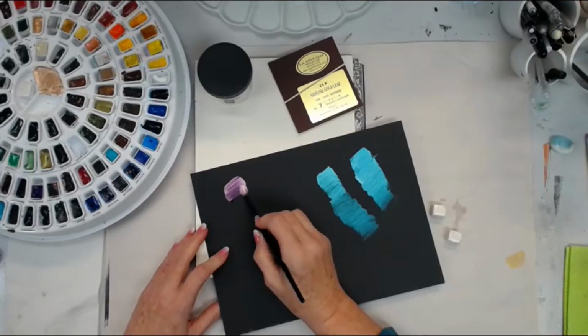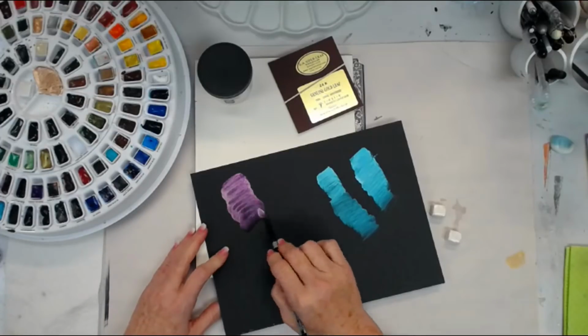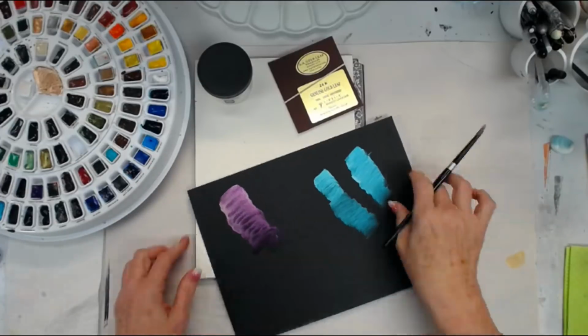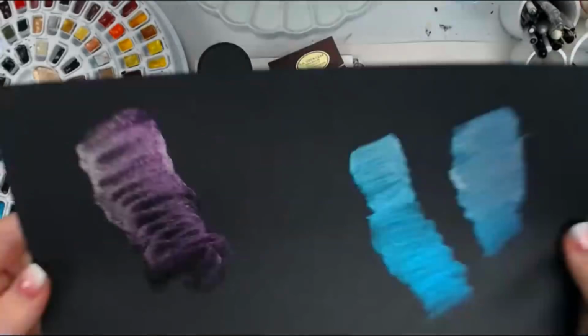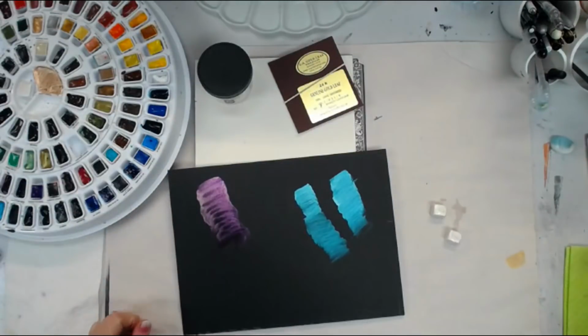So this is... Oh, hello, lover. Look at you. Oh, that's pretty. This is Cosmic Dust. It's a bright purple with, look at that gold shift in it. Hello, lover. Let's let that dry a little bit and see what that looks like.